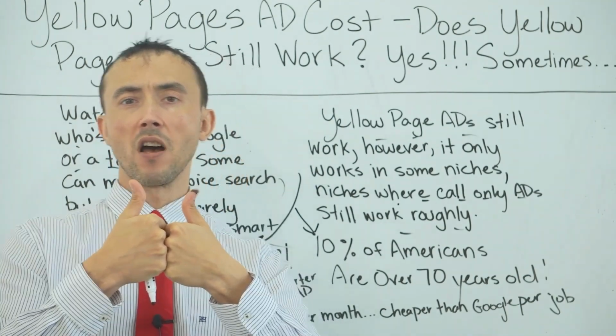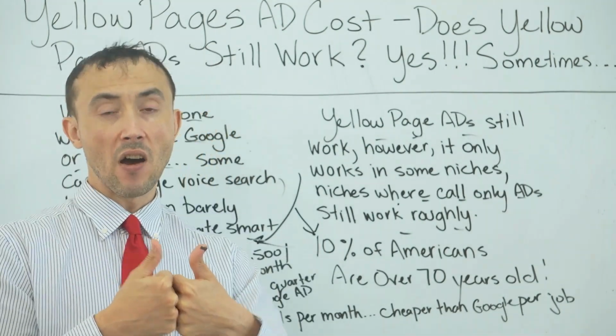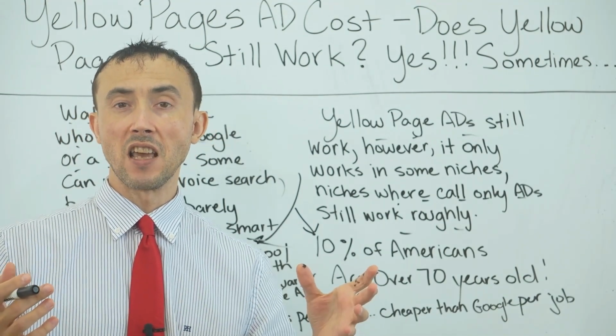Obviously, Yellow Pages want a 1-year contract, so there isn't a one-month trial. However, you could run a smaller ad and see if that does anything over the next 12 months with a dedicated tracking number.